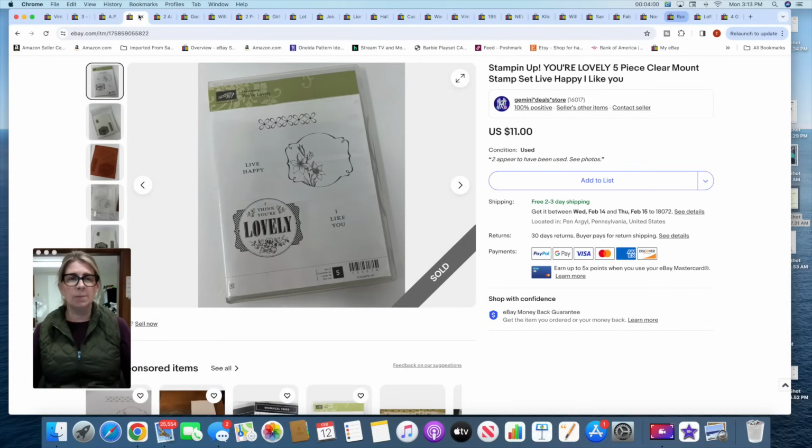Next is a rubber stamp set. These I've had probably since the spring, summer maybe. Probably paid not a lot for these. Can't remember, probably 50 cents to $1. Sold these for $11 with free shipping.